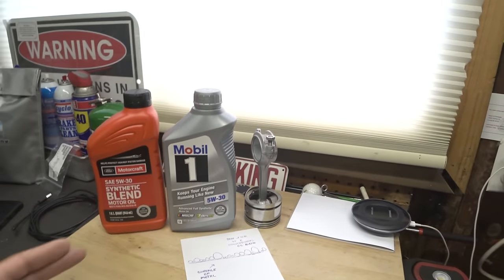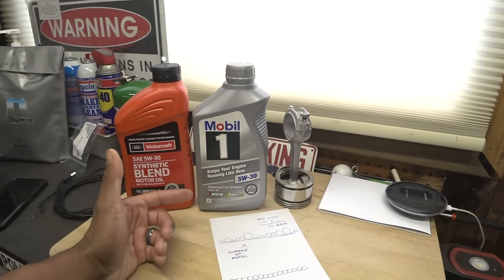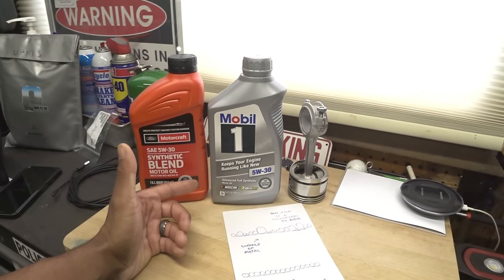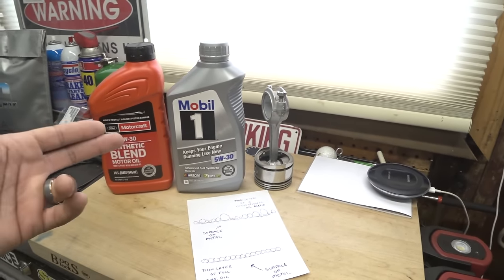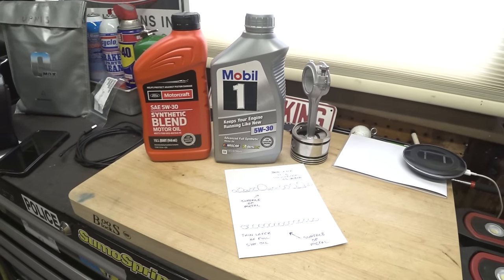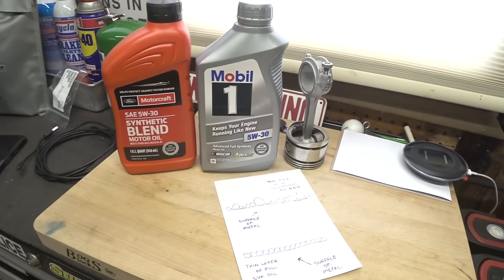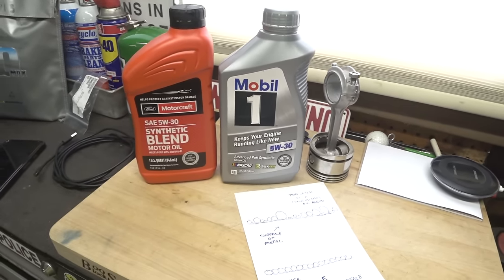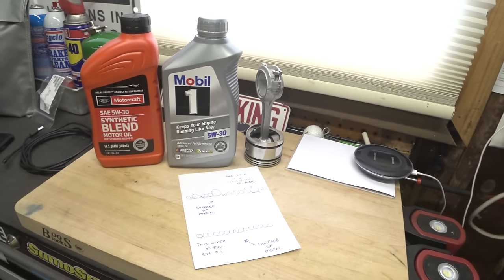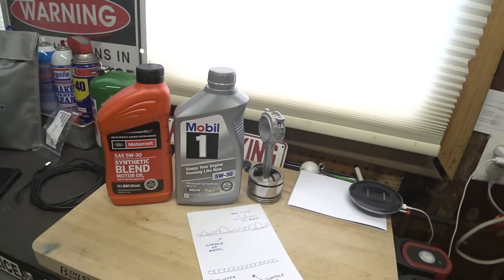Now, in my opinion, if you're the type of guy who's towing heavy or who's running hard, I would recommend full synthetic. I use full synthetic in my vehicles, and I drive hard. Like I'm always flooring it, just doing power pulls. So for my work truck, which tows a lot, I'm running full synthetic as well because it's always towing. Hell yeah.